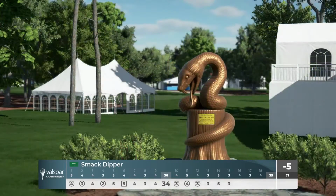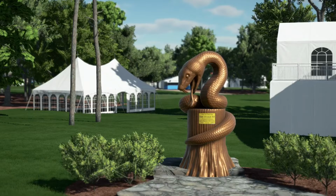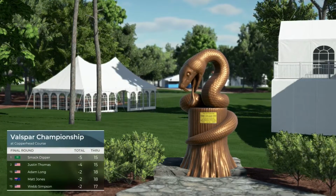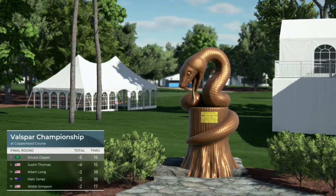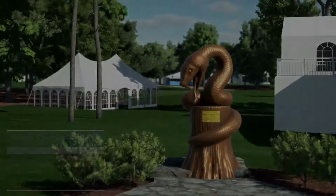Just a small sliver of a lead. This could go any different direction down the stretch. And after that hole, you're leading Justin Thomas by a shot. 3 holes remaining, folks. Hang on to your hats. This is going to be a wild and woolly finish.